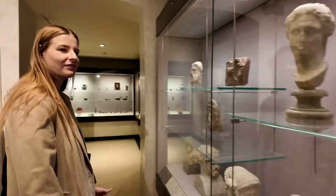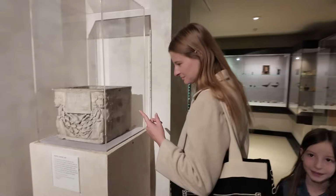But that means that we have to come back, and that's the great thing about museums: you can't see everything in one visit, and just because you saw something doesn't mean that you might not see something different at a later time. Well, this place literally has it all. You don't realize how big it is until you start walking around a little bit.